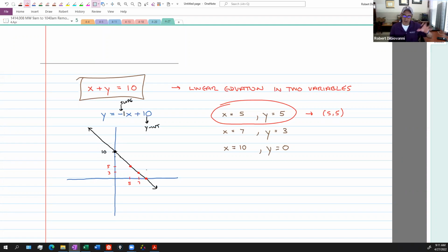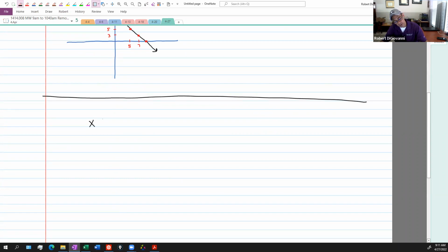So this should be a recap. We've talked about this before in the past. That's not exactly what today is about. What today is about is this. How about I give you this equation, x plus y equals 10. That's a linear equation in two variables. That's the one we were just looking at. And I'm going to give you a second equation.